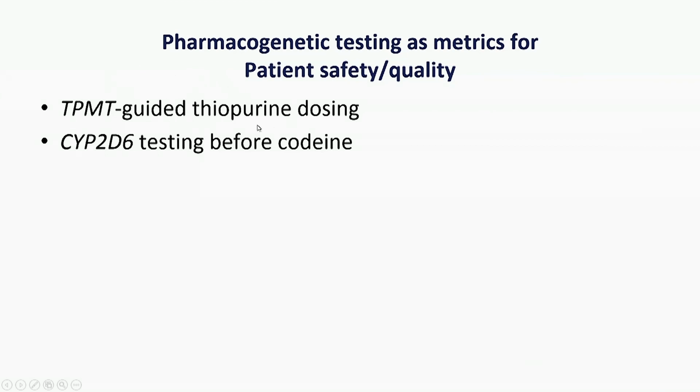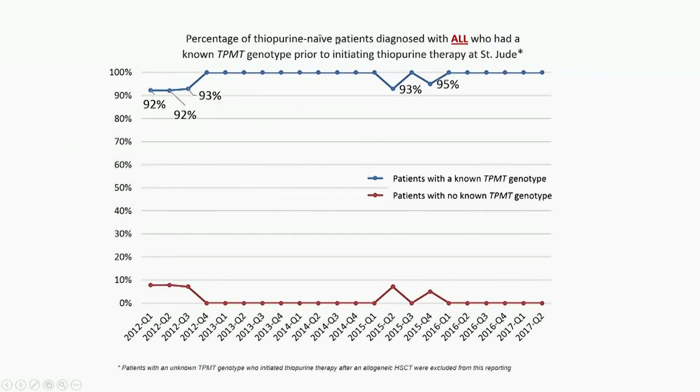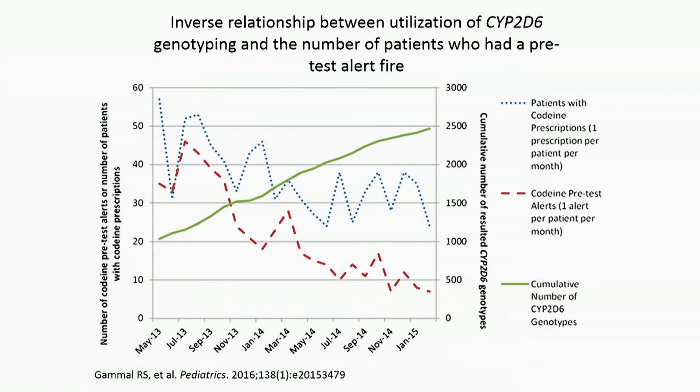So TPMT-guided thiopurine dosing is one of those metrics. This is incorporated into our quality and patient safety team's institutional safety metrics, where our threshold goal is to have 100% of leukemia patients have their TPMT genotype known prior to initiating therapy at St. Jude. You can see this has varied a little bit over the years, but for the last few quarters, we have been hitting our goal of 100% of patients having their TPMT status known before they get their first dose of thiopurine drug.